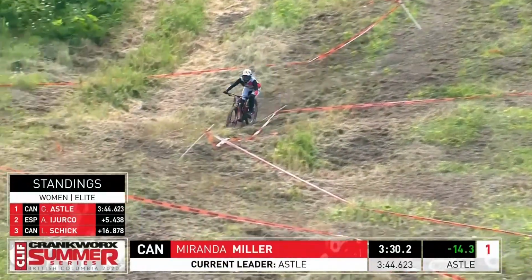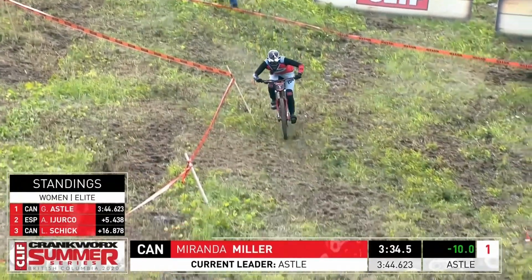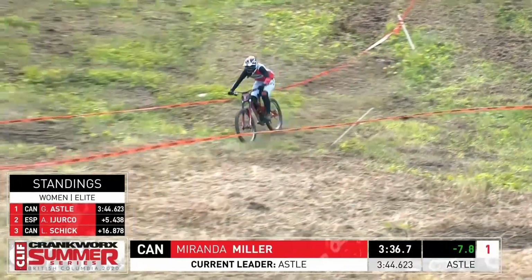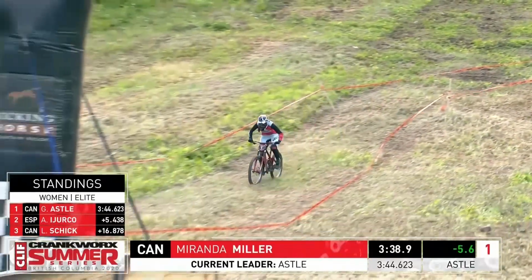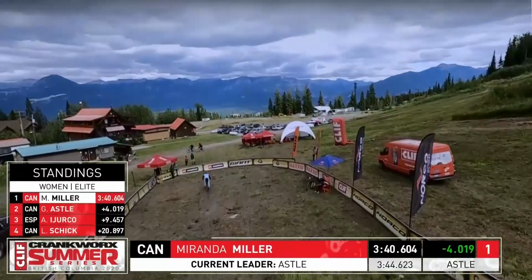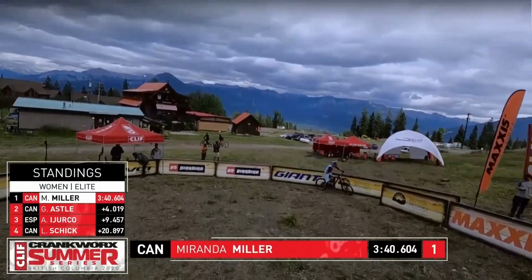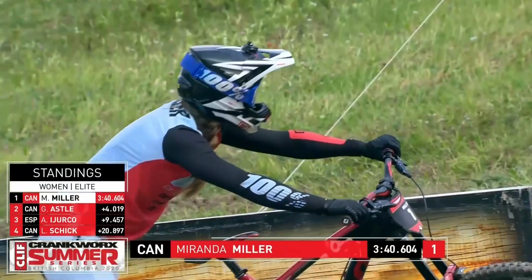Okay, Miranda Miller, she's got 15 seconds left to cross the finish line in the top spot. She's going to do it unless something crazy happens here, like an asteroid. Boom, Miranda Miller through the line, 4 seconds ahead of Georgia Astle. That's a new time to beat, 3:40.6. Miranda Miller in the lead.